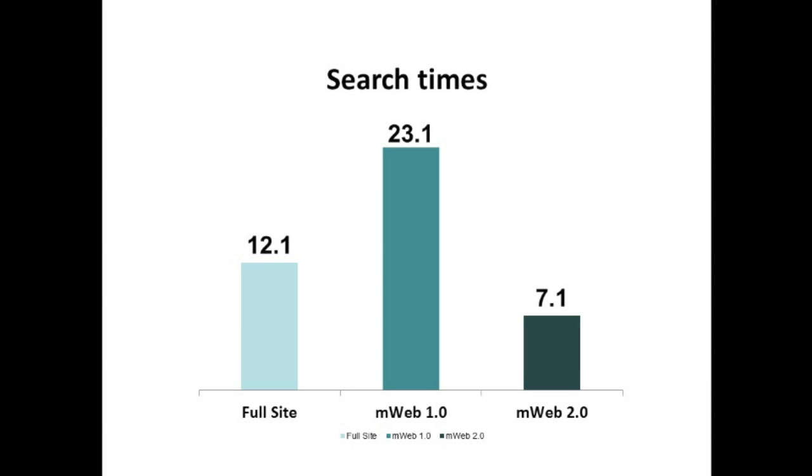So I mentioned that an earlier version of our mobile website was a scraping solution. It wasn't very fast, which is often how scraping solutions are. Then we rebuilt with an HTML5 site last year, and we were able to improve our speed dramatically. You can see that we went from like 23 seconds for search time to 7 seconds. At times, it was even faster than our desktop site because there was less imagery, less content we were pulling at any point in time. And we saw an increase in conversion of over 20%.